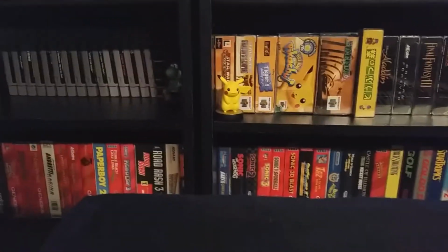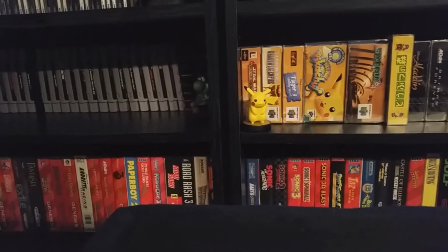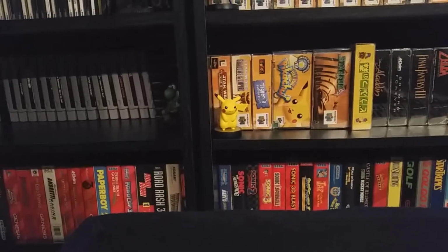I guess I'll start off with something. I've talked about this store before. It's called Game On. Really good store in Salem, Ohio. Definitely check it out. They price everything really fair, and it's a really solid store. One of the few good game stores we have around here.